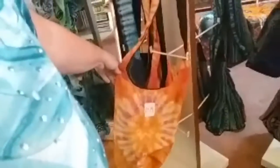So we have these purses here too. They're $15.95. I really love those. I haven't taken one of those home with me yet, but I really like them. And I was going to show you the other backpack. Here's one with the sun on it and the moon. And so that's one wall.